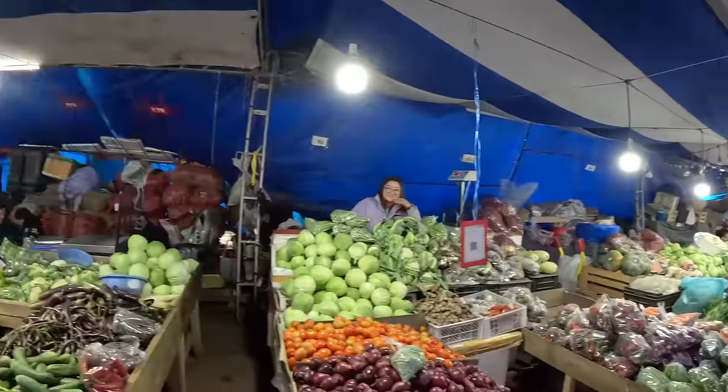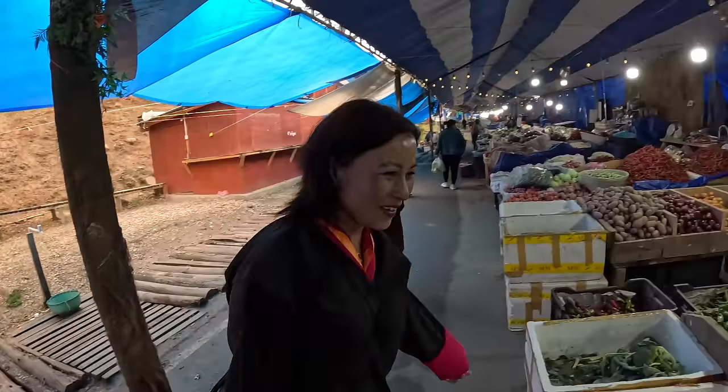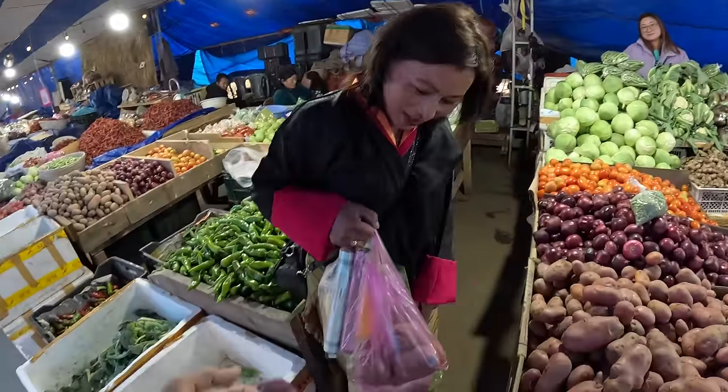I'm going to buy from her. Oh, we are buying so much vegetable. I think this is the last vegetable we should buy. So you should choose what we buy. What do we have? We have chili, lots of things here.